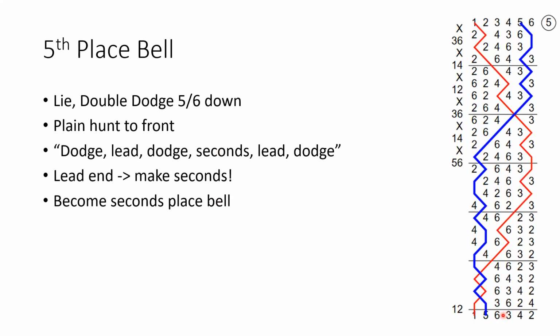You can see the treble's leading at the lead end. All the bells here are dodging, so the seconds, the bell that's in 2nd space, which is 1st space, has to make seconds here. So we've got 2nd space bell, and that's the end of the method.